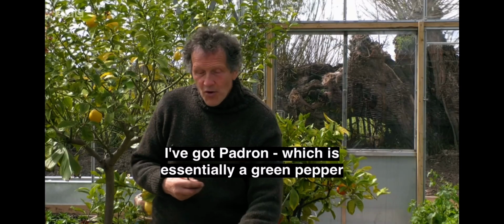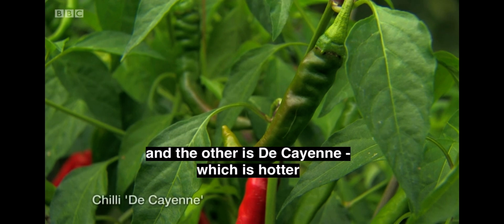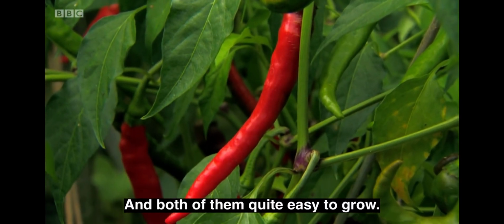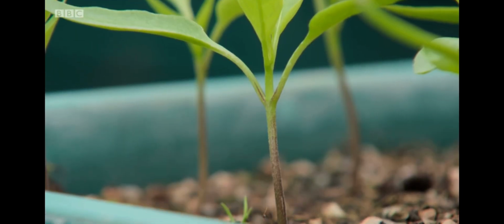I've got Padron, which is essentially a green pepper that is not hot, or at least not usually hot, and the other is De Cayenne, which is hotter, but not blisteringly so, and both of them quite easy to grow. Now, if you sow them, you should have young plants with true leaves.